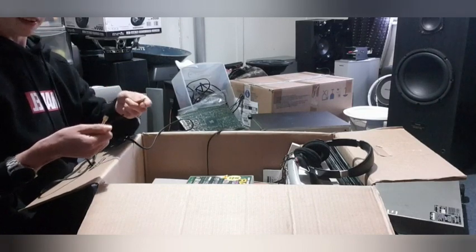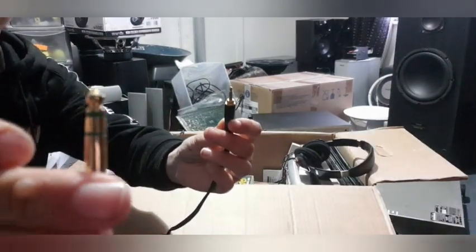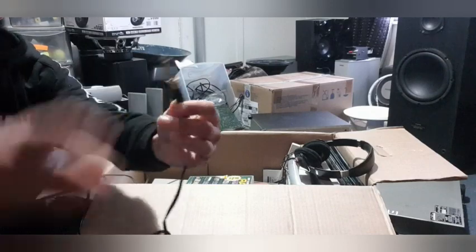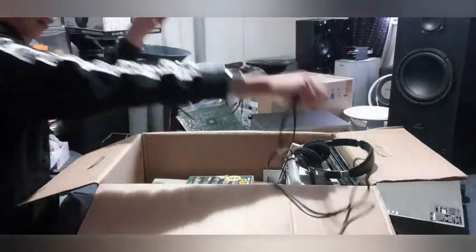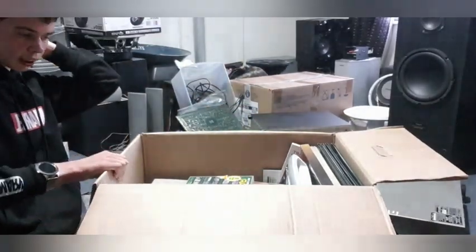No way. Look at that. That's a little adapter that actually screws on top. It connects into the actual part and then becomes a studio thing. Look at that. That's cool. Be worth a bit of money.